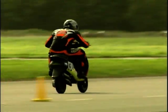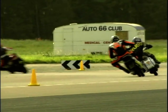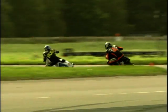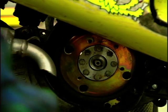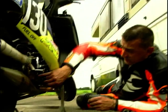Six laps later, and Jon finds that he's in 21st place overall and unfortunately last in his class. I'm not having very good luck today with anything mechanical, as it would seem. Closer inspection reveals that the flywheel on the scooter has a problem. The flywheel's started to split.